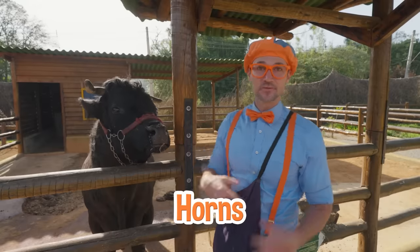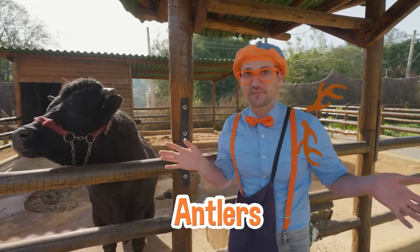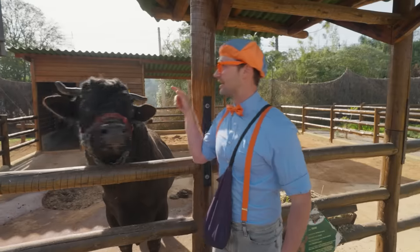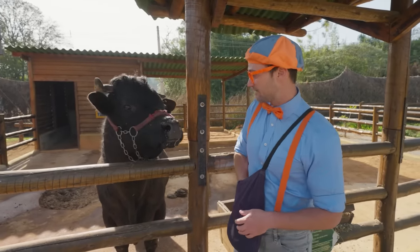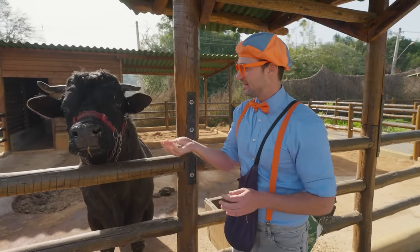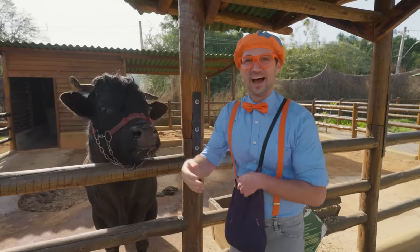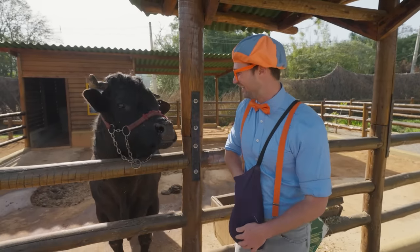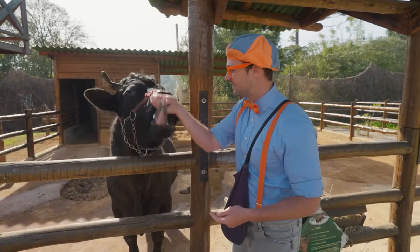Do you see that? The difference between antlers and horns is that antlers fall off of the animal. But bulls, they have horns. These stay on the bull its whole life. Whoa, are you hungry? Whoa, he's so big. Here you go, you want some food? Whoa, I felt his tongue. Whoa, you are so cool. And do you see his teeth? Here you go.